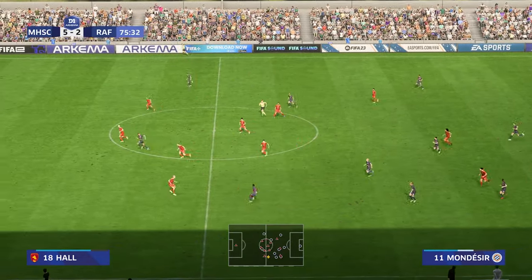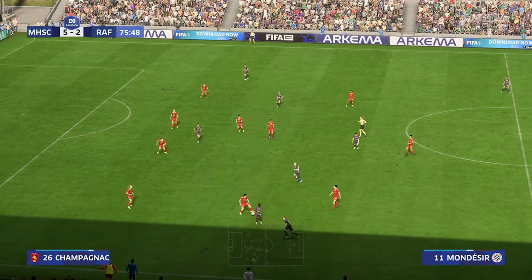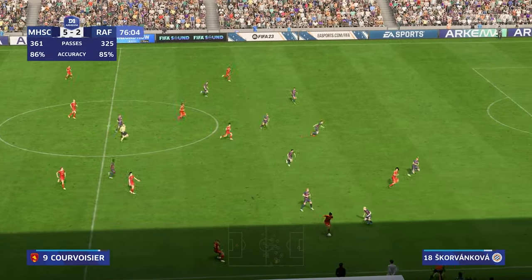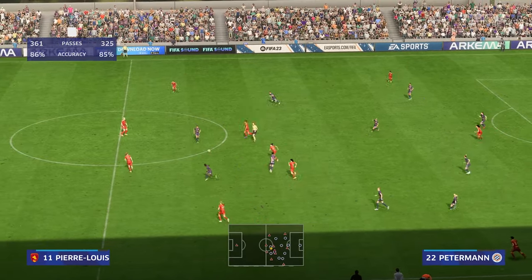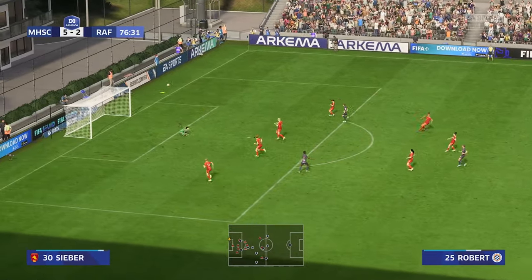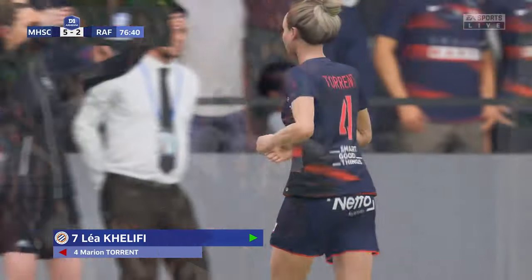Just 15 minutes remaining. Well, under pressure, but that doesn't bother her. Well, couldn't keep it. And it's with Hall. Solène Barbance. Real chance. Oh my goodness, snuffing out the danger. Well, she got her angles right. She stood firm as well. That's a really good save.